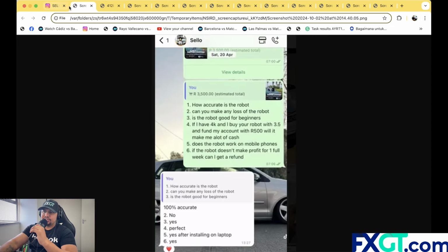Now, let's start with the conversation. Right, client reaches out to Sello Ledwaba. The client says, how accurate is your robot? He says 100% accurate. That's bullshit. The client asks, can you make any losses on the robot? He says no. Number 3, is the robot good for beginners? Yes. Number 4, if I have a 4K and I buy your EA for 3.5 and I fund my account with 500, will it make me a lot of cash? Perfect. Does the robot work on mobile phones? Yes, after installing it on the laptop.